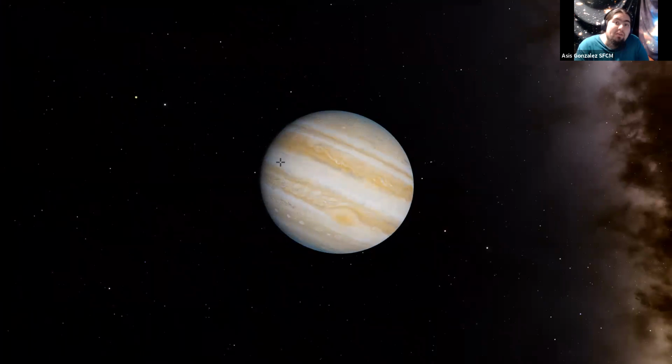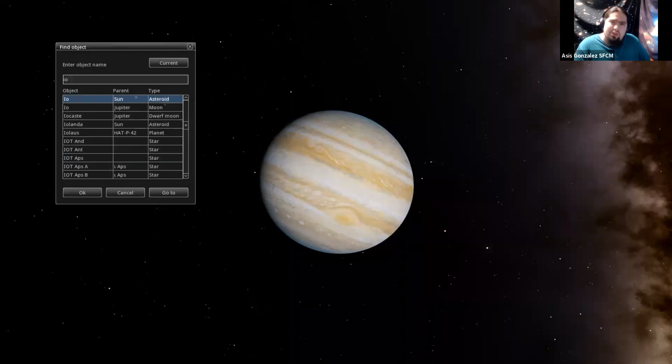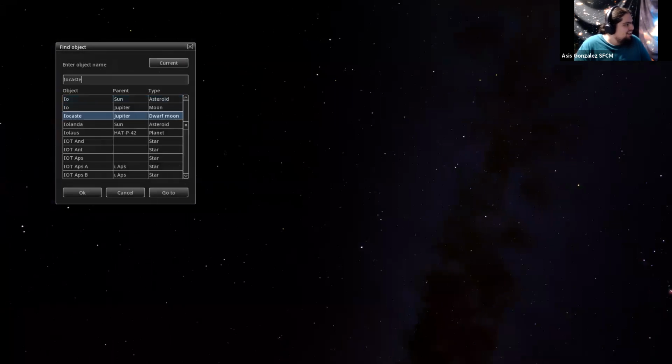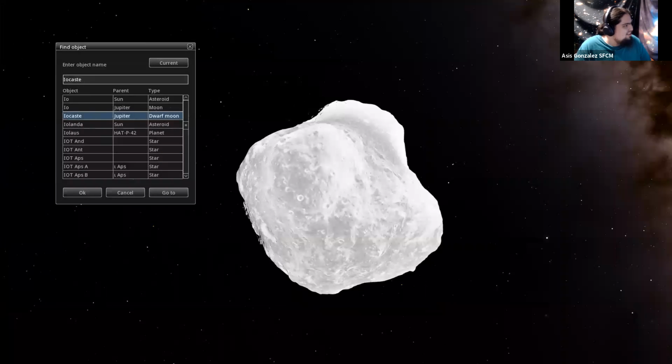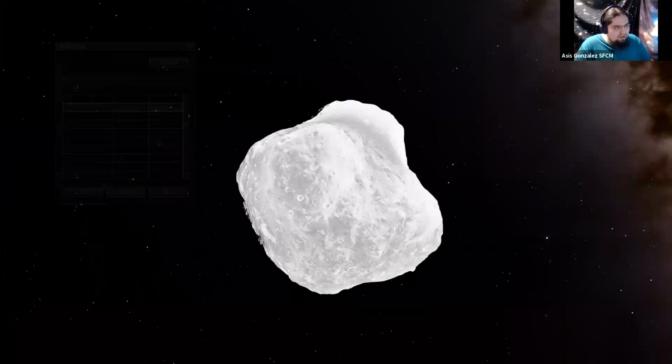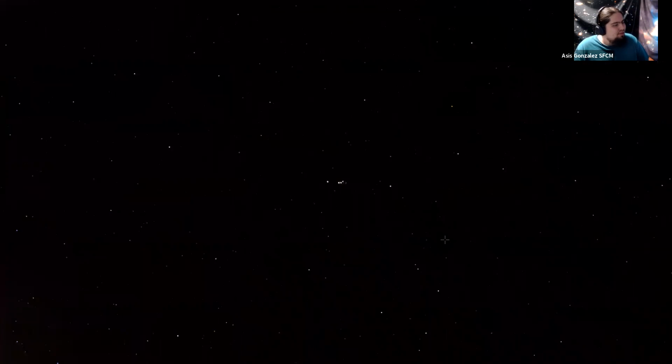Jupiter has one of my favorite moons, and moons are, I think, sometimes way more interesting than the planets themselves. We're going to go to a moon called Io. Convenient. Sorry, there's an Io asteroid, and it always takes me there first before the actual moon itself. So let's go to Io. Moon.